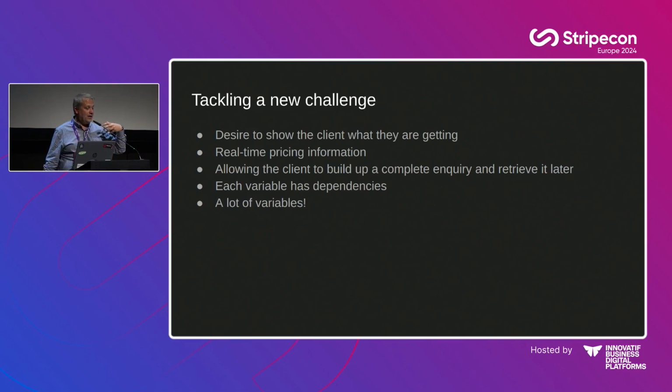They wanted to allow the client to build up a complete estimate of everything that was going to happen. So rather than just saying, yes, you can have one office and it's going to cost you this much, they wanted the clients to be able to say, we're going to put in a whole suite of offices. We're going to make a complete project build-up.